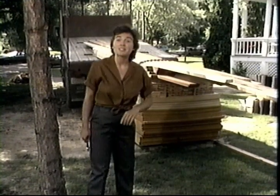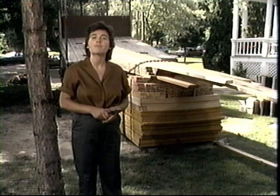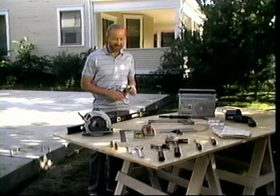It sure looks like a big job, doesn't it? Well, it is. But the important thing to know is that it's made up of many small steps accomplished one at a time. Before we go any further, let's take a look at the tools we'll need for this part.